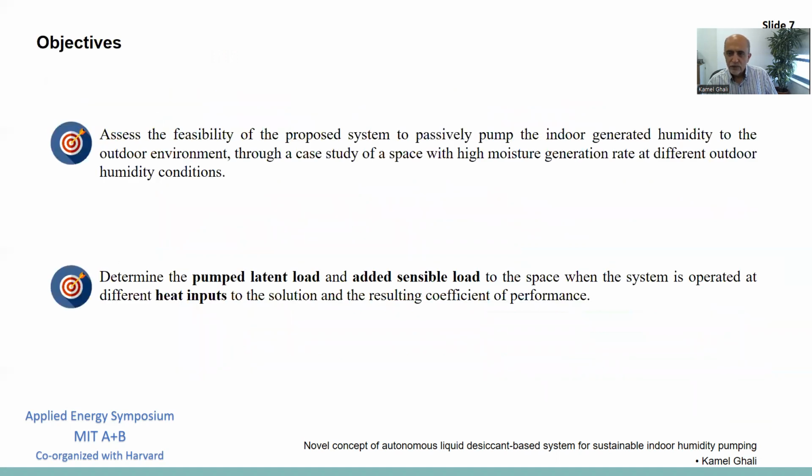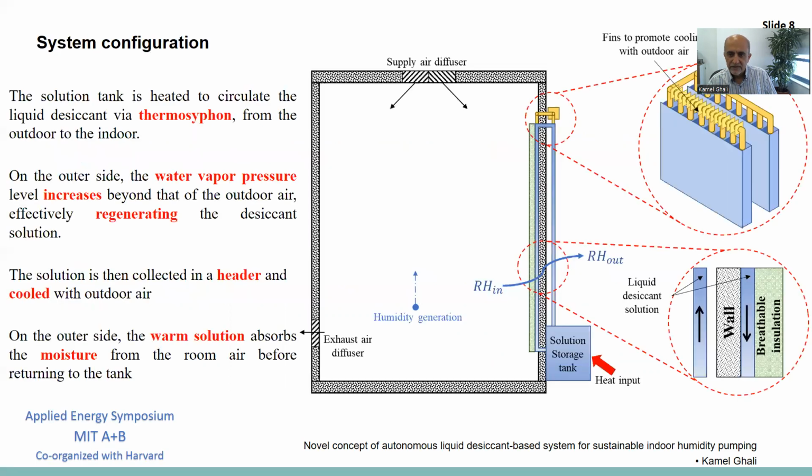So the aim of this work is to assess the feasibility of the proposed system to passively pump the indoor generated humidity to the outdoor environment through a case study of a space with a high moisture generation rate at different outdoor humidity conditions, and to determine the pumped latent load and added sensible load to the space when the system is operated at different heat inputs to the solution and the resulting coefficients of performance.